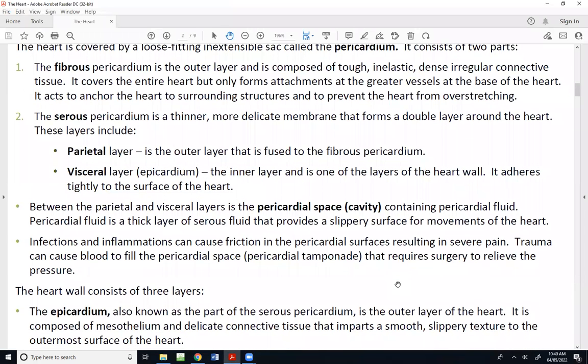The fibrous pericardium is the outer layer and is composed of tough, inelastic, dense, irregular connective tissue. So it is very strong, and it's got the collagen running in all sorts of different directions. It covers the entire heart, but forms attachments at the greater vessels at the base of the heart. And it functions to anchor the heart to surrounding structures and to prevent the heart from overstretching.